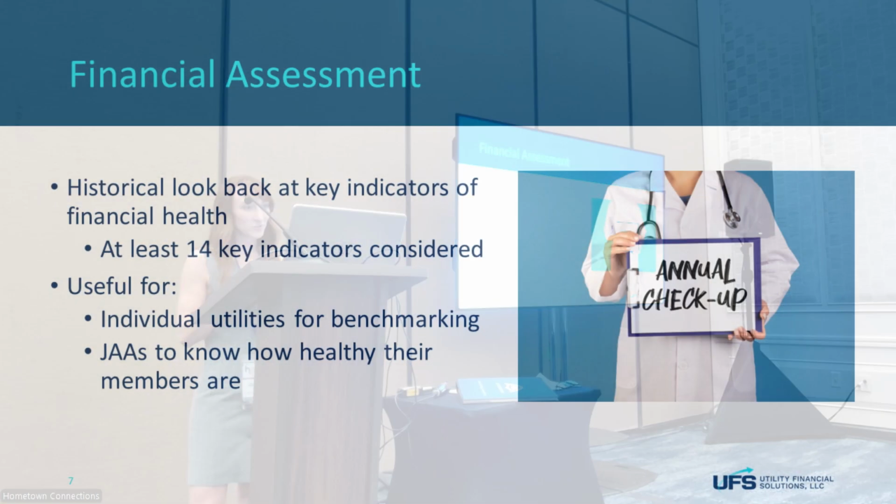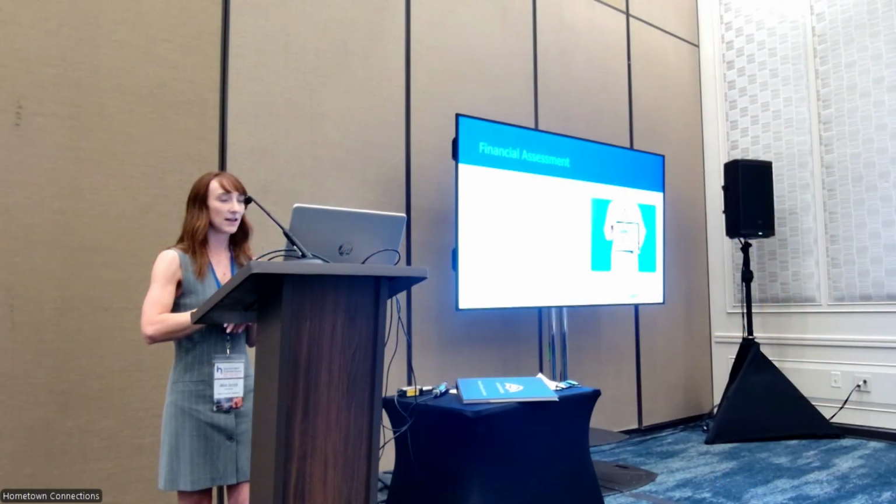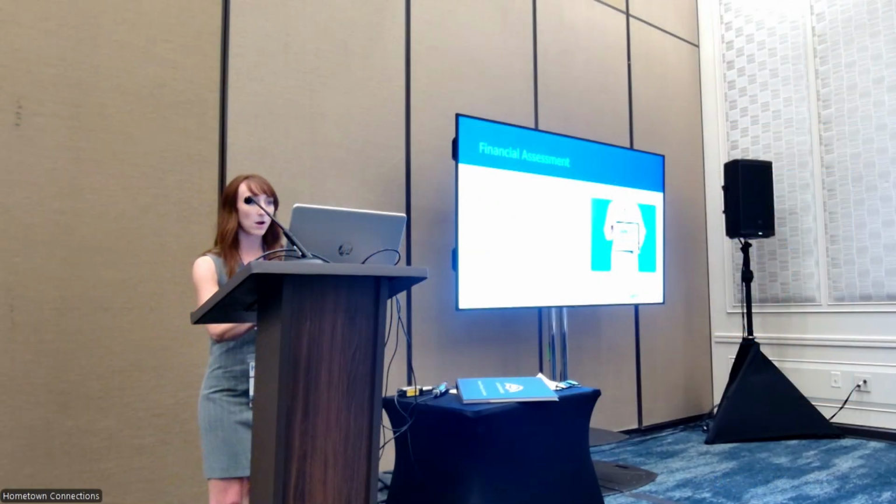On the financial side, a financial assessment is a little checkup. It's kind of a sweet little study. We look at at least 14 key indicators. And it's great because it allows individual utilities to look at where they're at and get a really quick picture of that. And then for joint action agencies, it allows them to know how healthy their members are.